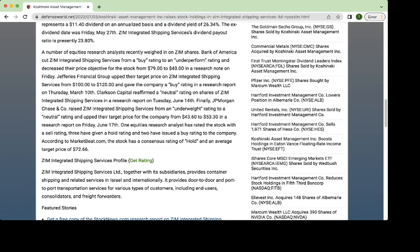Meanwhile, JP Morgan Chase, they've actually raised their rating from underweight to neutral, and they've increased their price target from $43.60 to $53.30. So, everything I just said about these analysts, the ratings are all over the place. Some people are increasing their ratings, some people are decreasing their ratings, some people are keeping their ratings as they were at neutral. So what's going on? What to do next? I'll give you my thoughts.